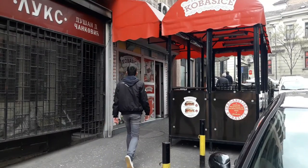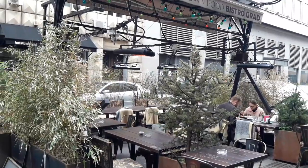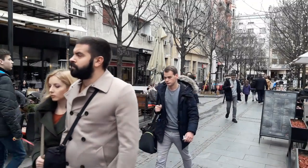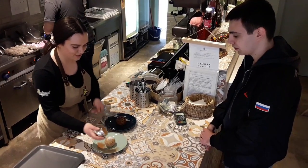Belgrade is food heaven. The streets of this awesome city are lined with a seemingly never-ending number of restaurants, street food outlets, and bars, enough to keep your stomach full to the brim for life.